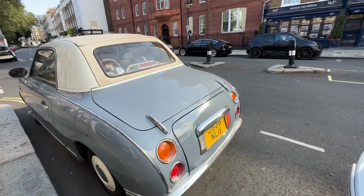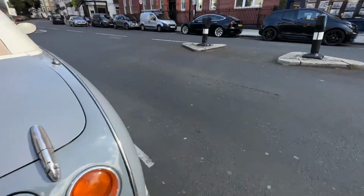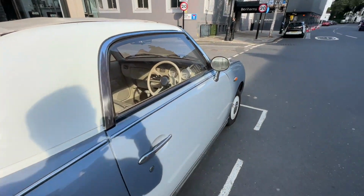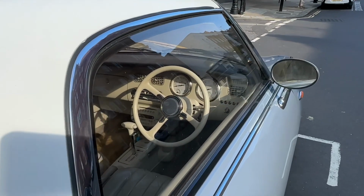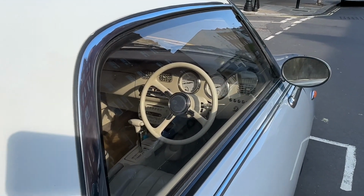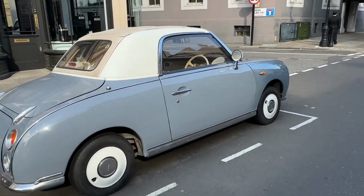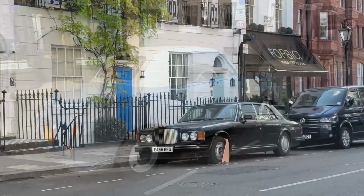They were produced at Nissan's Pike factory. They're one of 4 styles produced: the Figaro, the B1, the POW, and the S-Cargo van. They are lovely. This Figaro is based on the Nissan Micra and is really nice.